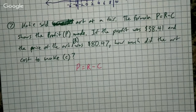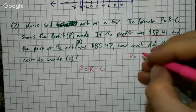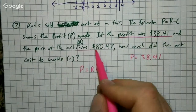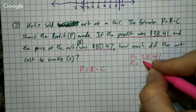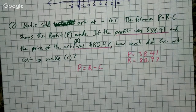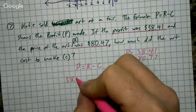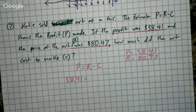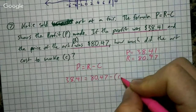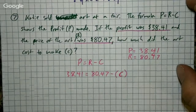So her profit, we know what P is. If we look up here, profit was 38.41. And we know what R was. R was 80.47. So now let's just go ahead and fill that stuff in. So it's going to be 38.41 equals 80.47 minus C. Whatever C is. And that's what we have to figure out.